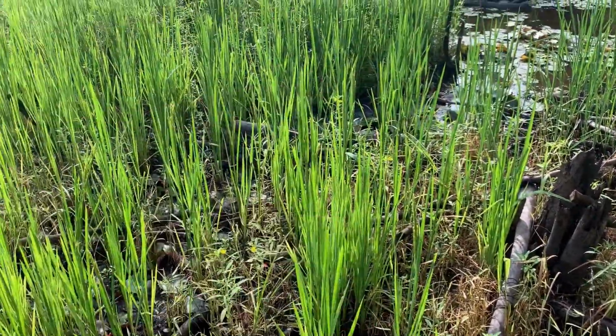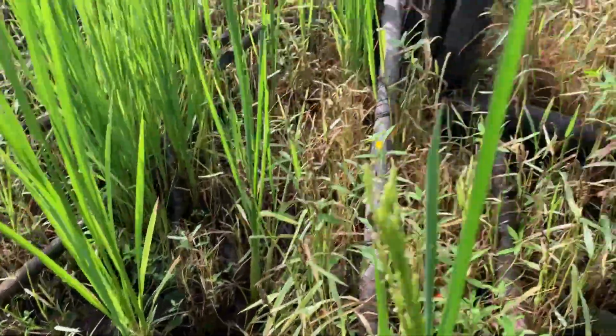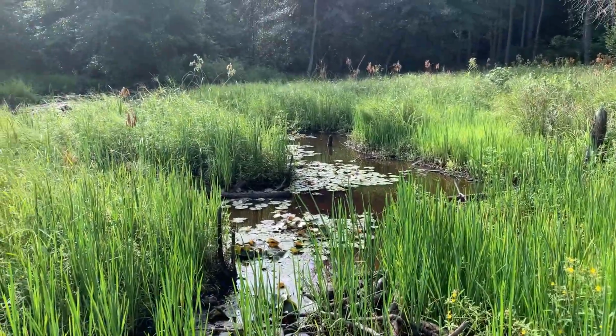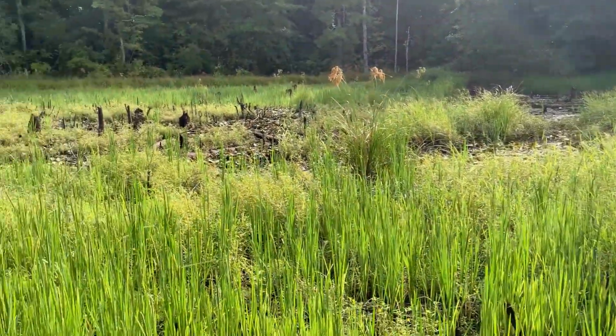We've got a lot of rice coming in. We've actually got some smartweed down below it, and there is some actual Japanese millet that jumped up and seeded out already as well. So we've got a lot of food in here, and the water level is still under control after trapping out that last beaver.